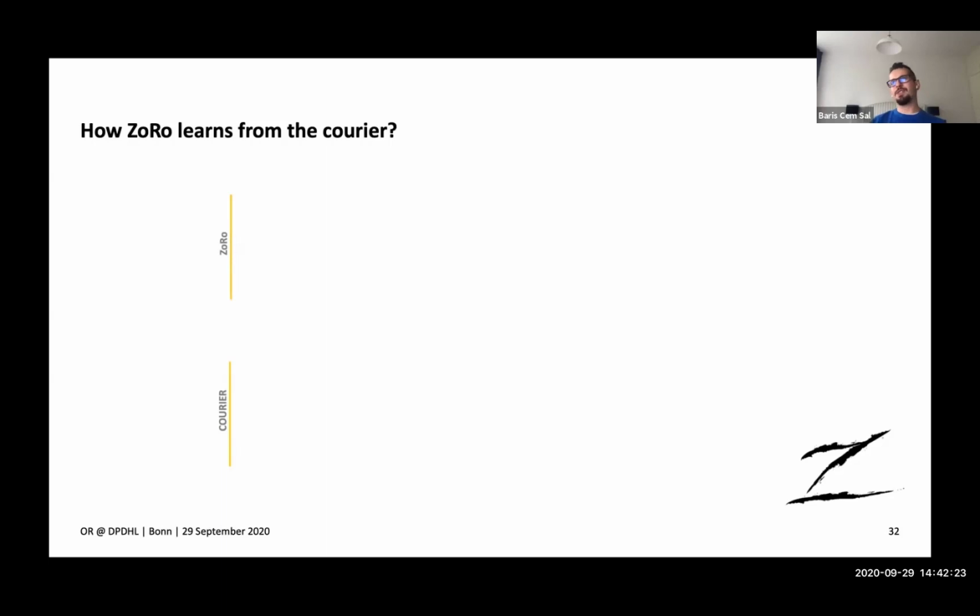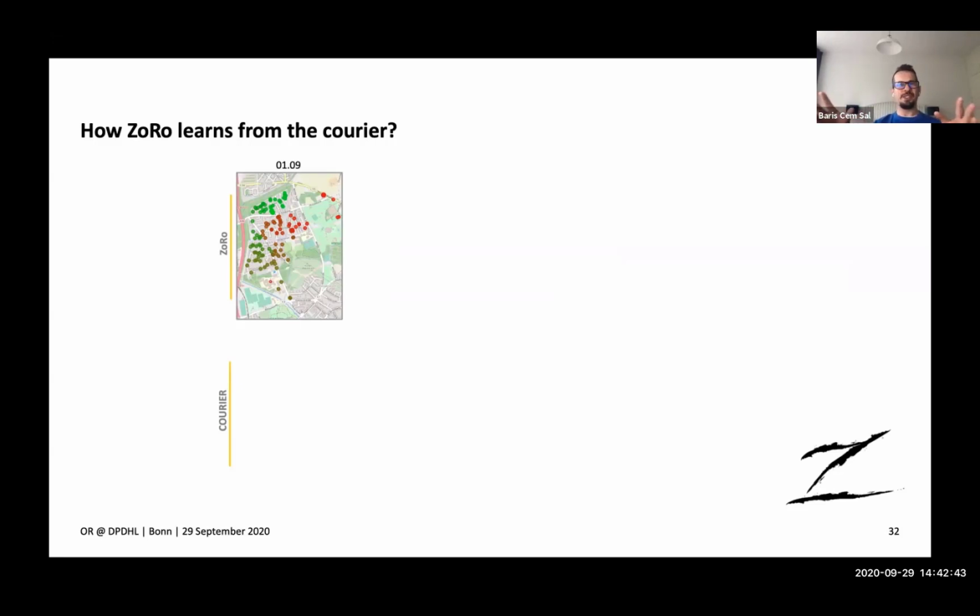Just wanted to show you how it works. So this is a district that has no history. So the courier was driving it for the first time. And the first day we have, on the maps, the lighter the green is, it's earlier in the tour, and the darker the red is, it's later in the tour. So the first day, and this actually happened. These maps are real. On the first day, we have no history. We said, okay, this is the shortest tour. This is the best we can do. And the courier drove completely the other way around, right? So we had 1% loyalty. So 1% of the stops were more or less within the range of what we predicted them to be.